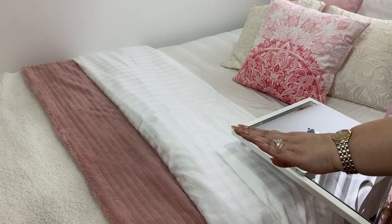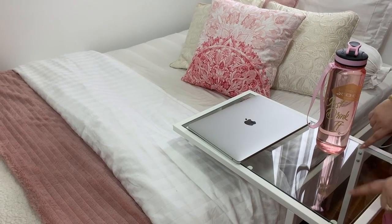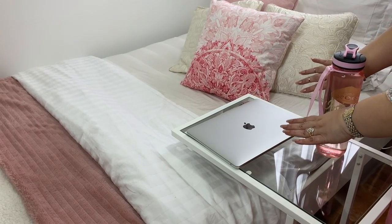It's like the cutest ever. All of us have this Vizio bedside laptop table and we each love it. She also has a water bottle here as a reminder to stay hydrated. And when she's out, her laptop stays on it charging.